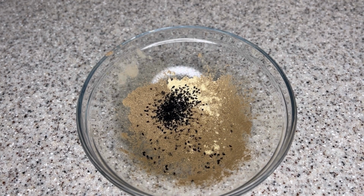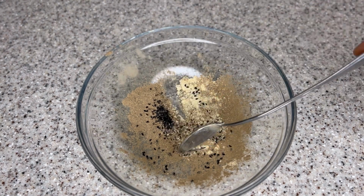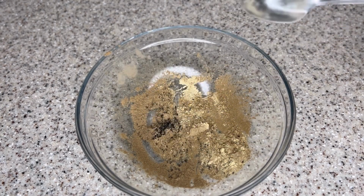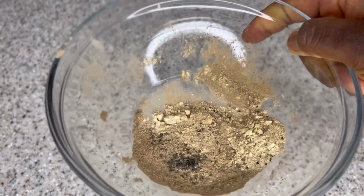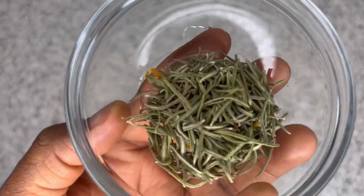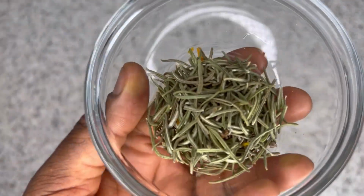I used about a tablespoon of my black seed as well as about 3 tablespoons of my organic aloe vera powder and 2 tablespoons of my fenugreek organic powder. You do not have to use any specific measurement. These are all natural ingredients. Too much or too little is not going to harm you in any way.